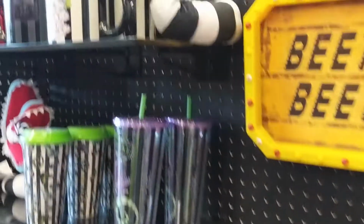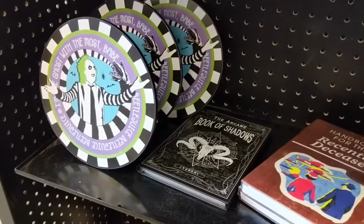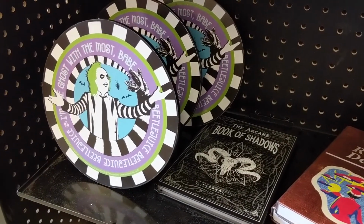This reminds me, of course, of all the different scenes, and it's very Tim Burton looking. Everything's very Nightmare Before Christmas looking. But lots of Beetlejuice stuff. Ghost with the most, babe. So quotes from the movie.